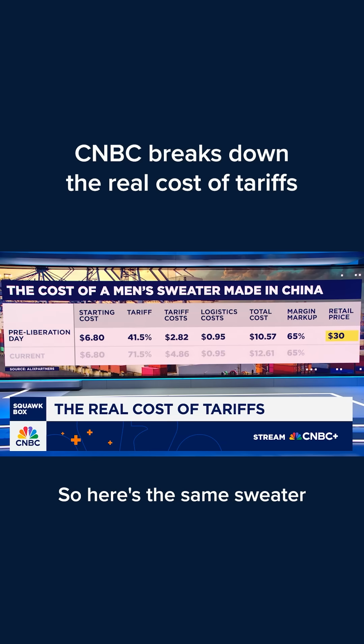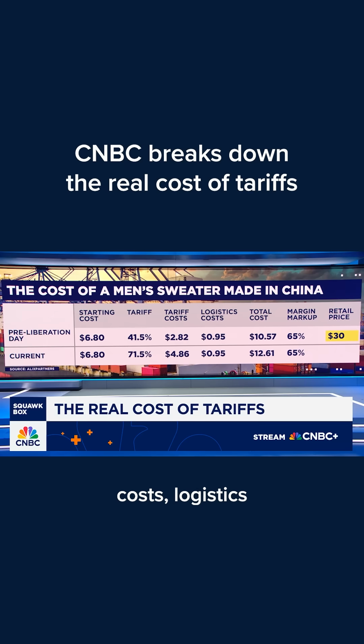So here's the same sweater at today's tariff rates. The China manufacturing costs, logistics and sourcing costs are constant in this example. But at the 41.5% existing tariff for that sweater before April 2nd, and then the 10% universal rate, 20% fentanyl tariff, the current tariff rate is 71.5% of the manufacturing cost, or $4.86, making the new cost the retailer pays to make that sweater $12.61. So holding that 65% markup to maintain that level of profitability, the new price the consumer would pay is $35.80. So that's a price increase of more than 19%.